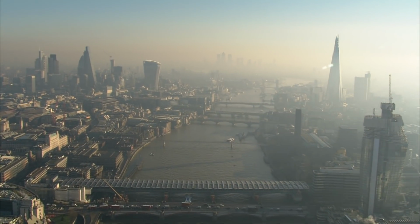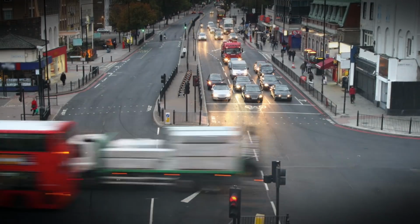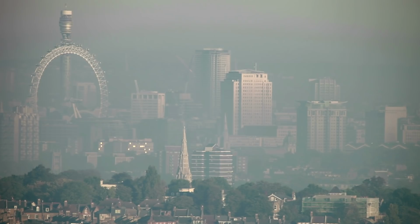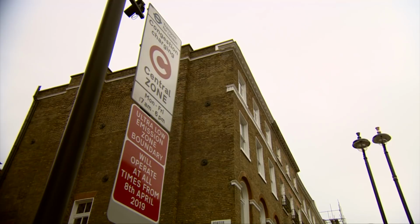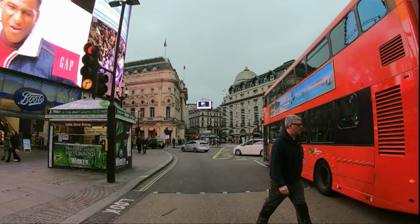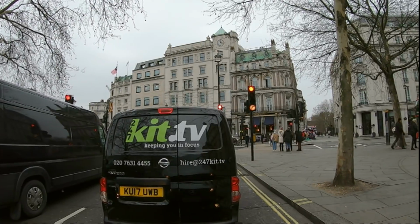This is the sight lots of cities across the world wake up to every morning. Pollution well over the safe limits. We now know this is killing more people than smoking. This week, the ultra-low emission zone launches in London. It hopes to keep the worst polluters off the streets.